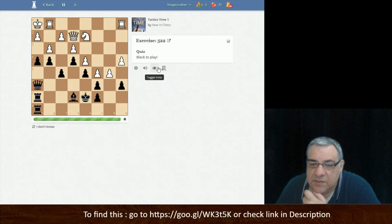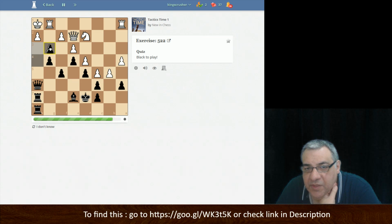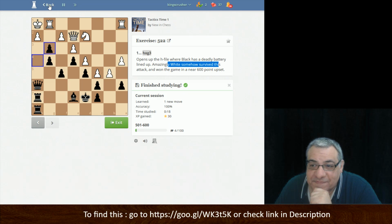522. Black to play. What about h-g? And that h pawn looks very vulnerable. Can we not just take here? If it takes here, I think we can step back with the king. This looks as though we're just peeling open the h file. Yeah. Okay. Opening the h file, deadly battery. Yep. Wow. In the actual game, white survived the attack. Incredible. Little story there.